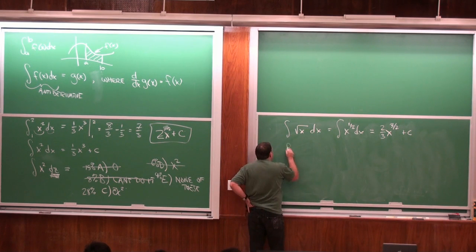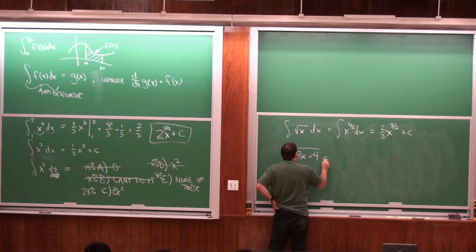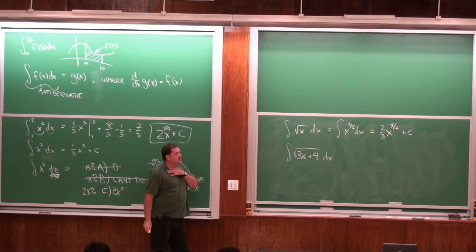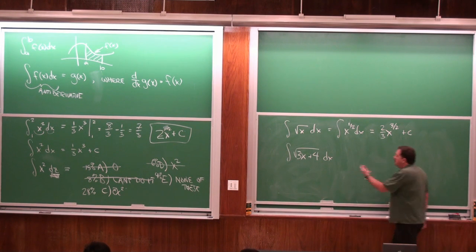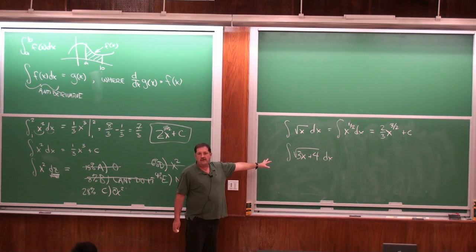If we have something slightly different, so this is really morally the same question, but it's written in a different way that makes it look harder. We use kind of a trick to change our point of view to make this easier. And the trick that we use is we make a substitution.